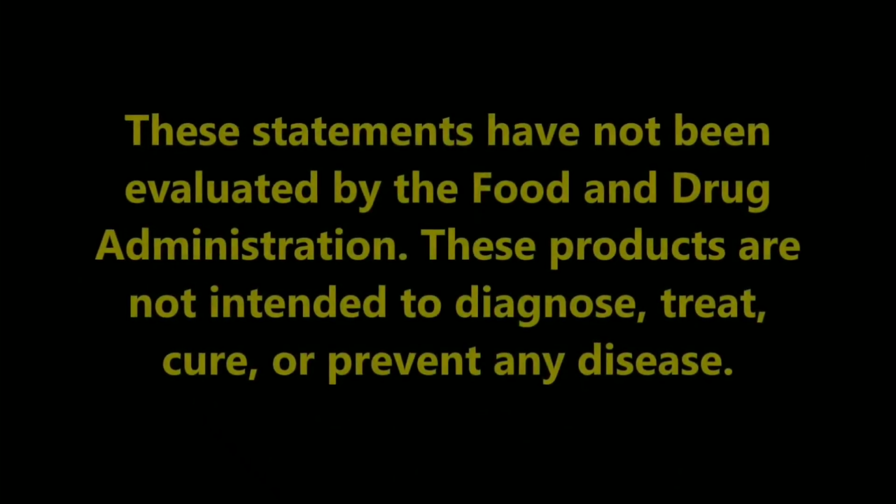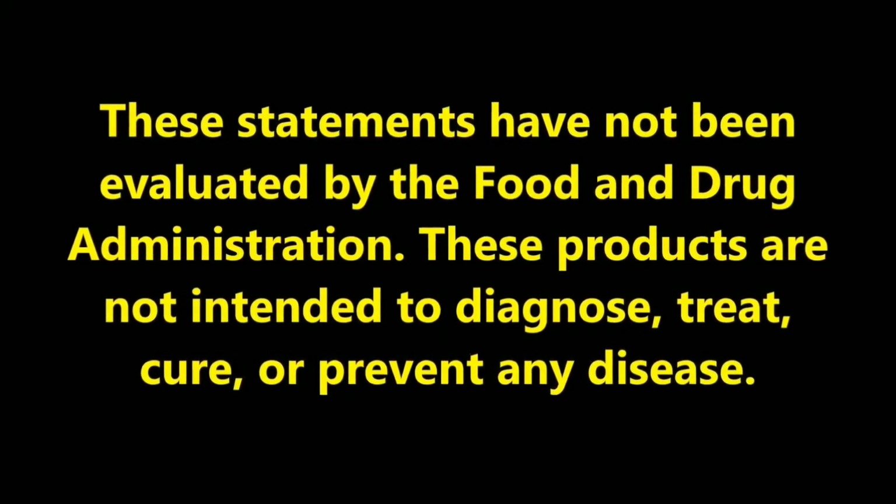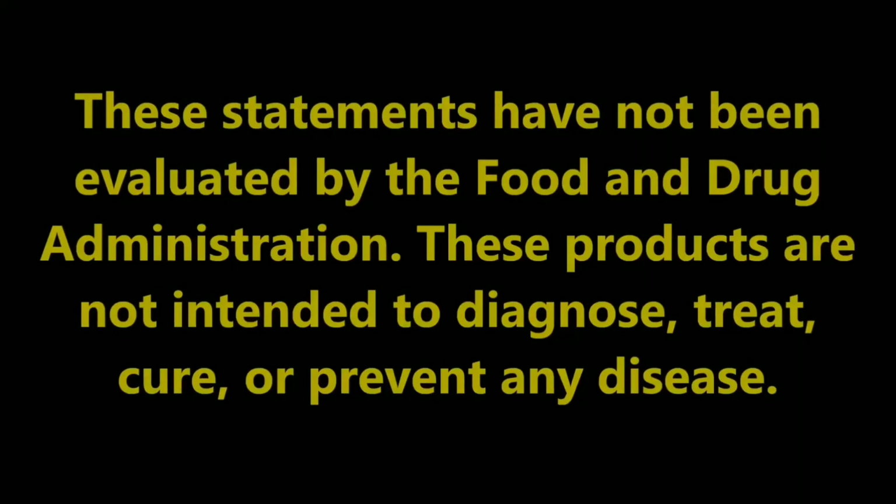These statements have not been evaluated by the Food and Drug Administration. These products are not intended to diagnose, treat, cure, or prevent any disease.